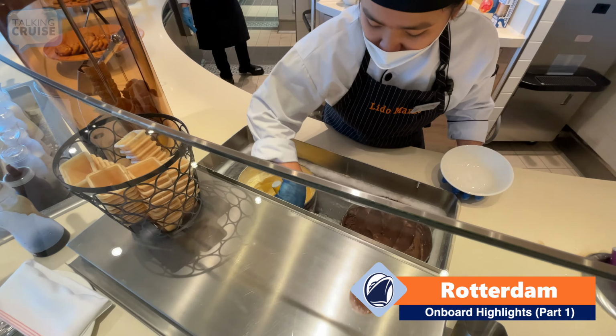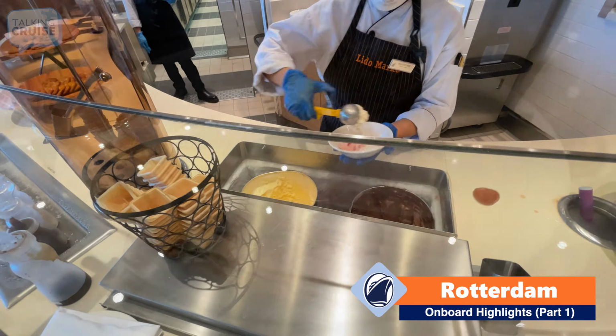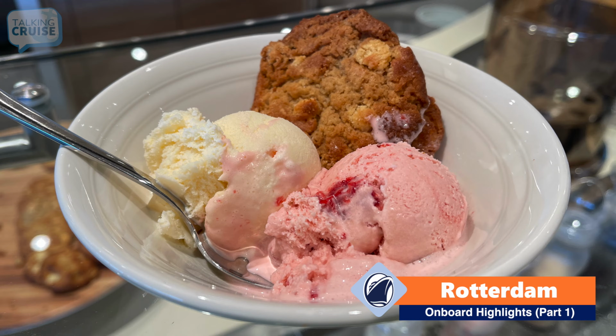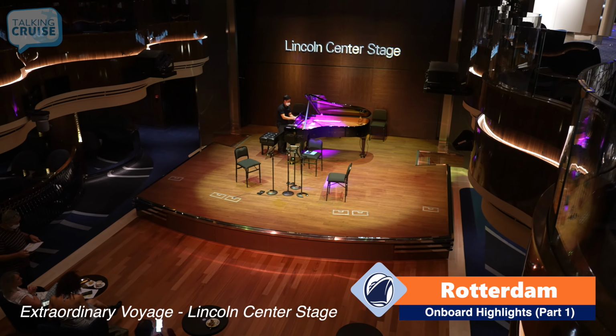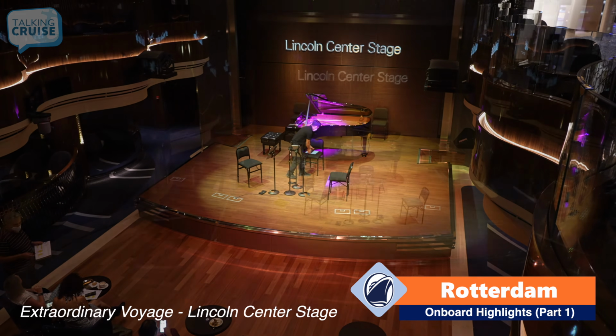And this is nice hard packed ice cream here. And you get some strawberry and vanilla. And we're awaiting the start of a show here in the Lincoln Center stage called Extraordinary Voyage.